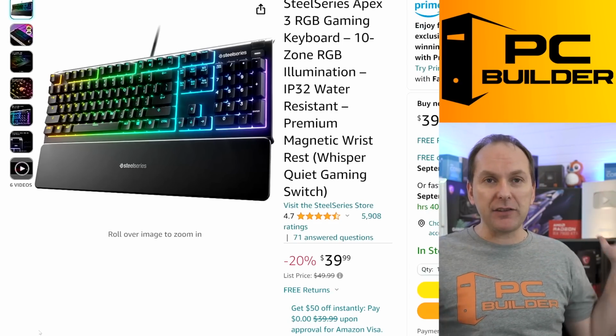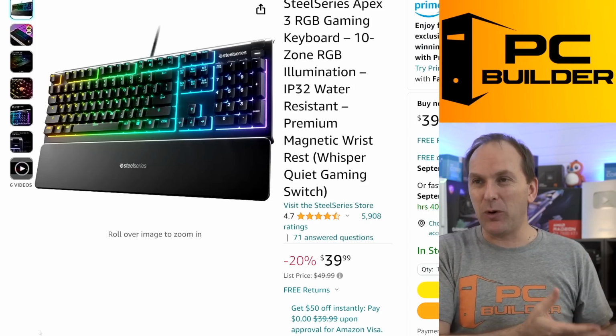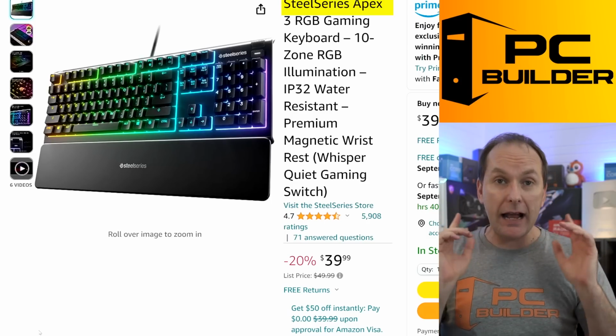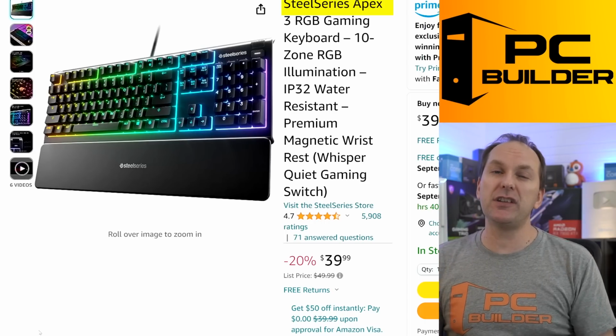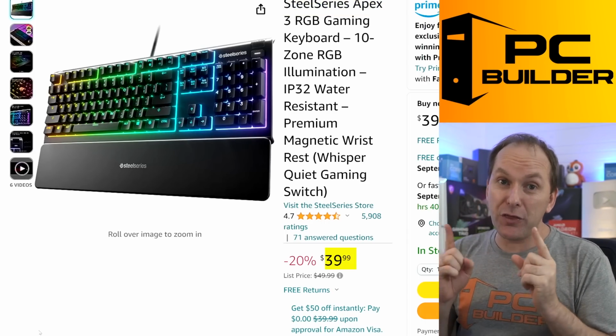For the keyboard and mouse, we got rid of that crappy Logitech standard desktop keyboard. We're going to get you something for gaming. Now, Logitech does make really good gaming keyboards as well, but right now SteelSeries has a pretty good sale going on for their Apex 3. So I picked this one up. I'm actually using the 10 keyless version of this. It's a little bit more money, just chops off that numeric keypad. This is a really good value for $39.